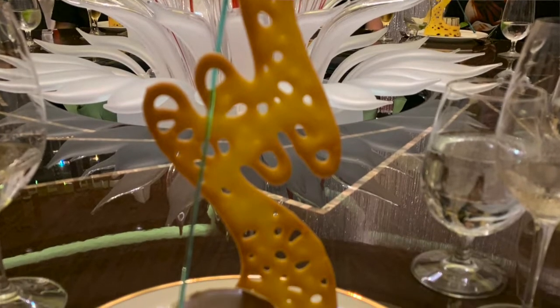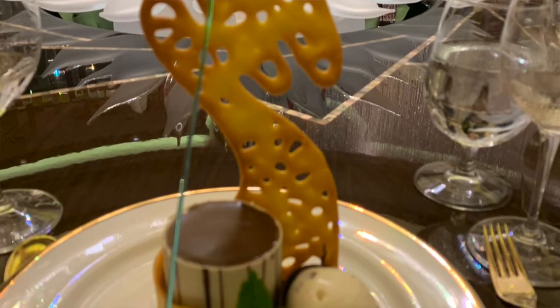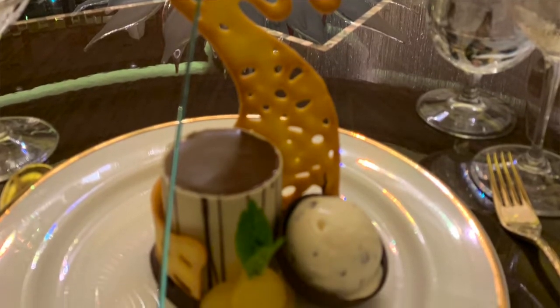It was a work of art. It was so beautiful. So what we had was an espresso parfait with a soft Nutella heart with stracciatella gelato. And if you like chocolate, then you're going to love this. The way they put this together, I don't know how they did it and how long it took for them to do it.